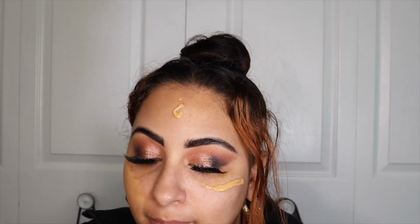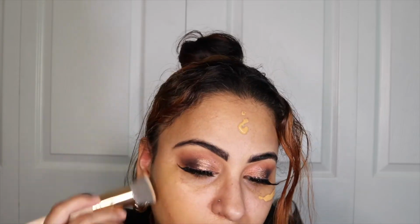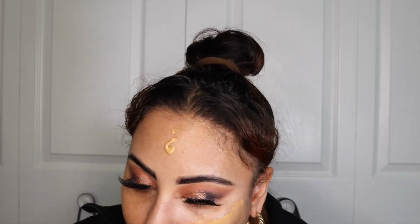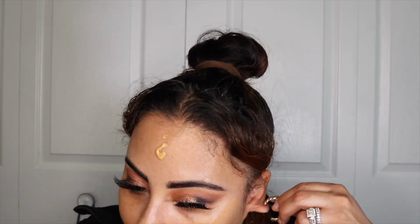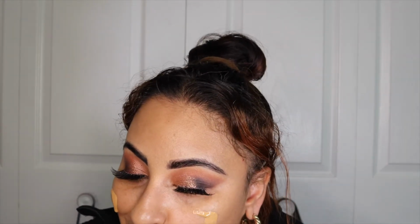Now, if you notice here, once I blended this out, I actually wanted more coverage. So I did go in with just a little bit more, also to see how it builds up. This is not necessarily a product that is nice for no makeup looks, or if you do not like a heavy foundation. This is very lightweight, but I am a full coverage type of gal.